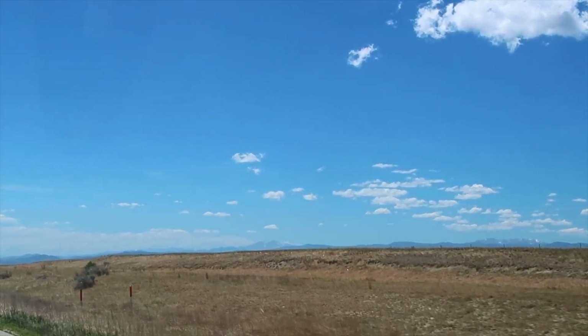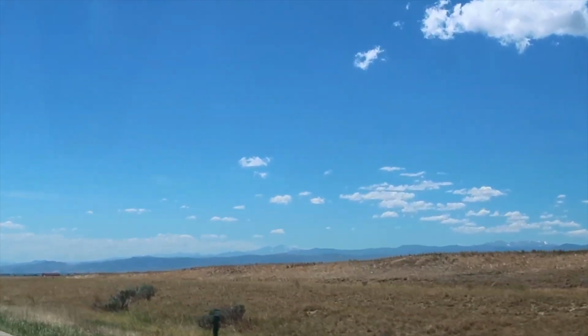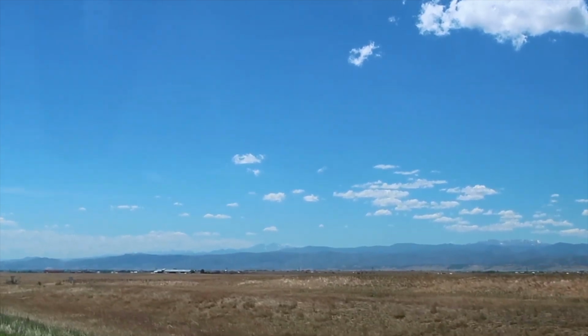Those are really big mountains. We're gonna be in them. Wow.